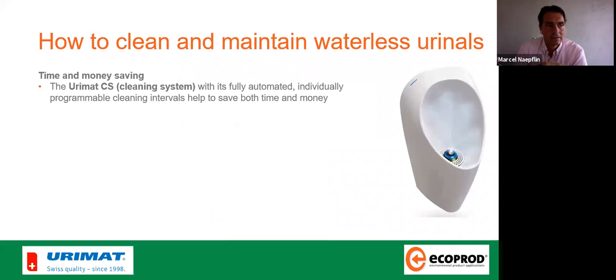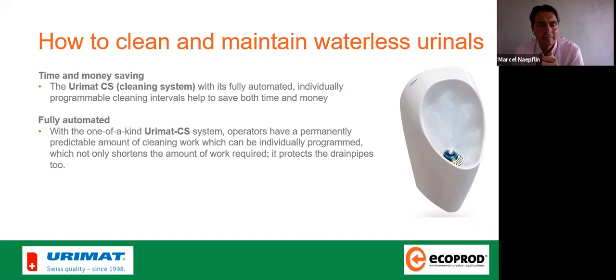The Urimat CS is fully automated and individually programmable, as the cleaning intervals can be programmed to your needs, and it helps to save both time and money. With this one-of-a-kind urinal cleaning system, operators have a permanently predictable amount of cleaning work, which can be individually programmed. This not only shortens the amount of work required, it also protects the drain pipes, because cleaning agent is constantly sprayed into the bowl, which helps to break down organic matter.